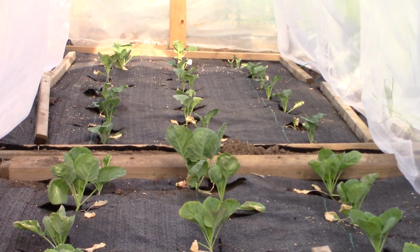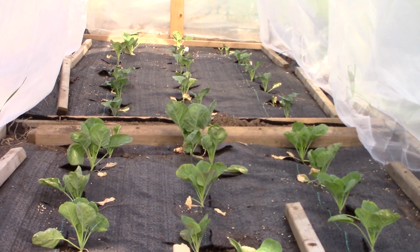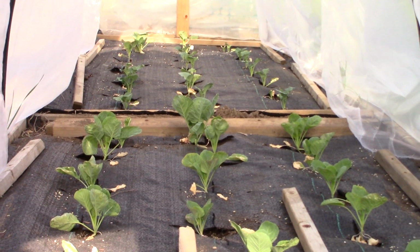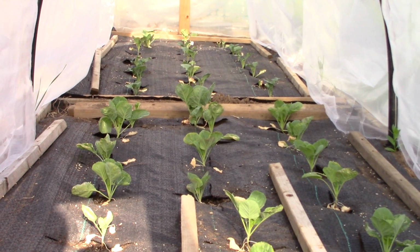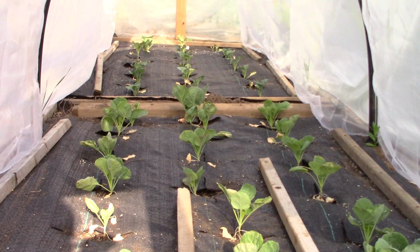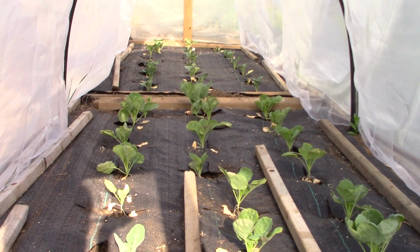The Brussels sprouts, again, they're rolling right along. They look quite a bit different from when we originally planted them out. Again, this is a really long lead time crop, so these plants will be here all year, growing away, and we'll harvest them in September, October.